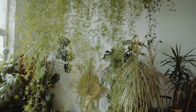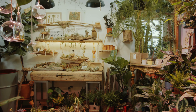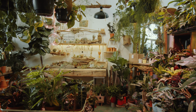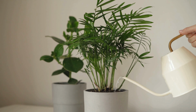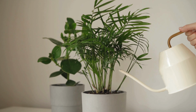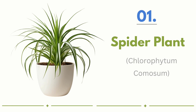These green beauties, they're not just low maintenance, they're practically immortal. We're talking years, sometimes even decades, of fresh air, good vibes, and zero stress. So, whether you're a total newbie or just want plants that last, stick around. We're diving into the longest-lived houseplants for your indoor garden. Let's get into it. All right, first up, the spider plant.